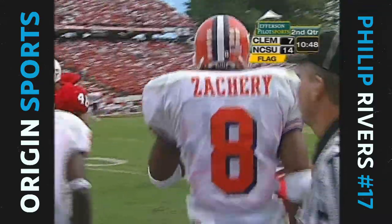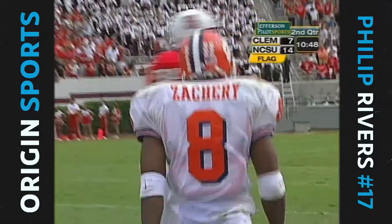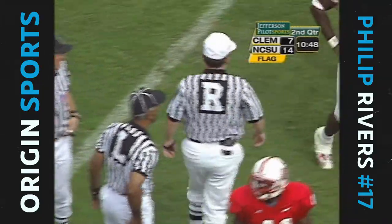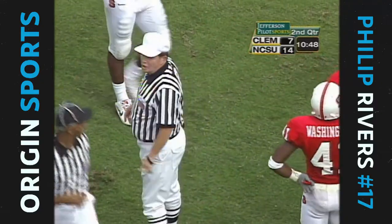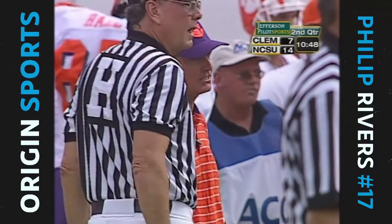Flag down on the play, however. Power sweep. I'm gonna call that a power sweep. Yeah. Man, you get 3 guys in front of you, I don't care who they are. When you get Zachary with the ball carry, it's a power sweep. It's a hold. That's Clemson. We've had at least 12 penalties in this first half.